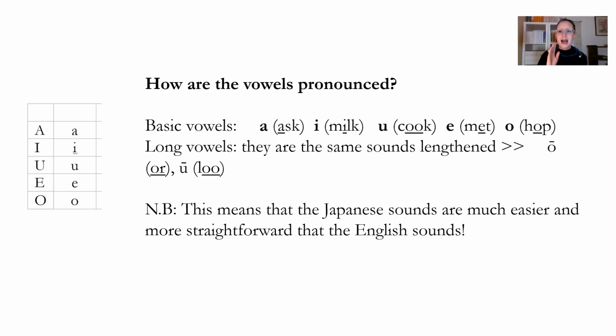So repeat after me. A, I, U, E, O. Now, as you can tell from my accent, I'm not originally from the UK. My mother tongue is Italian, actually. So if you learn a little bit of Italian or even Spanish, the vowels in Japanese work precisely like the vowels in Italian or Spanish. So for an Italian native speaker, the phonetic system of the Japanese language is very, very easy. And it's much easier than English, if you think about it.